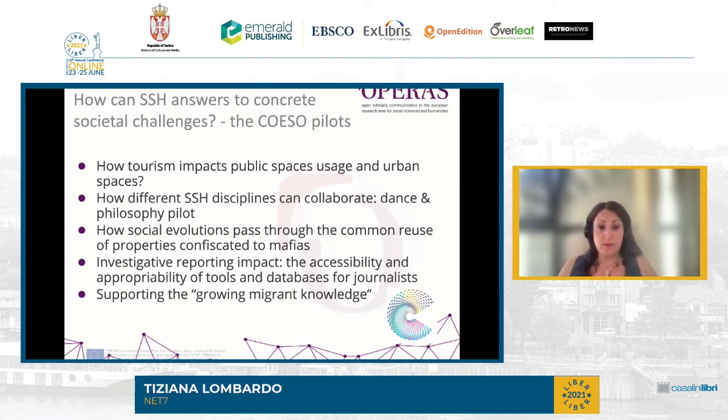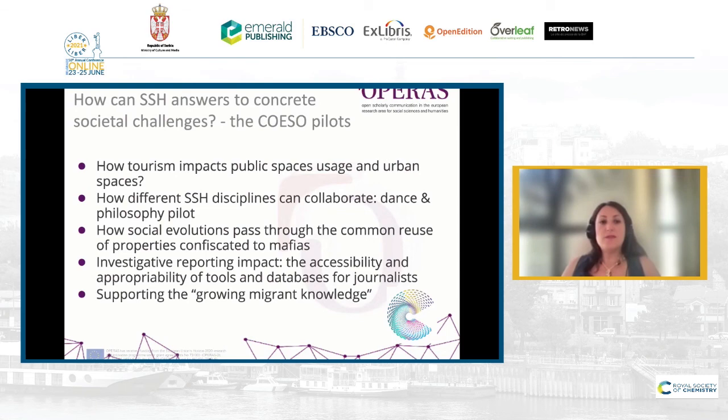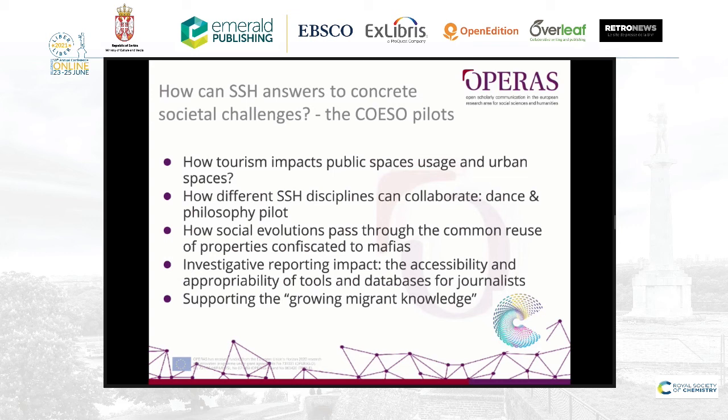The first 5 pilots will investigate, one will investigate how tourism impacts the public spaces and also the tensions that are created by massive tourism on inhabitants of a city, and how different SSH disciplines can collaborate together. For instance, the pilot dance and philosophy wants to develop a stronger sense of autonomy in people, how social evolutions can pass through the common reuse of properties confiscated to mafias, the impact of investigative reporting and how accessibility and portability of tools and databases is useful for journalists to tackle corruption and collusion.